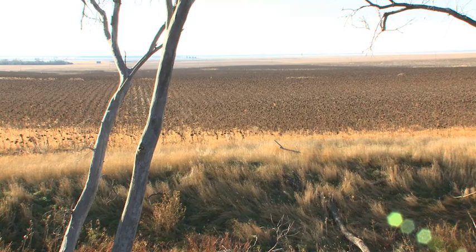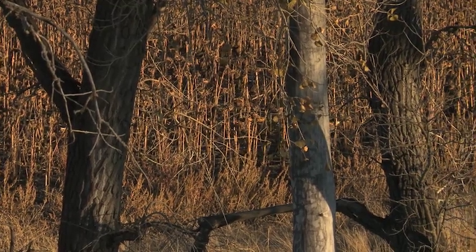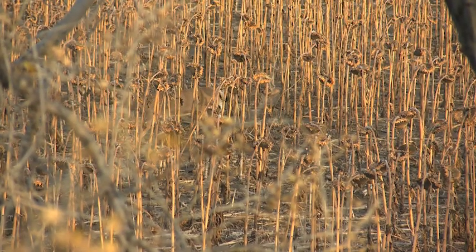I was hunting in a standing sunflower field. It was dry, crackly, and noisy. There was no way through it except to go through it to get to my stand. So how did I stay invisible?